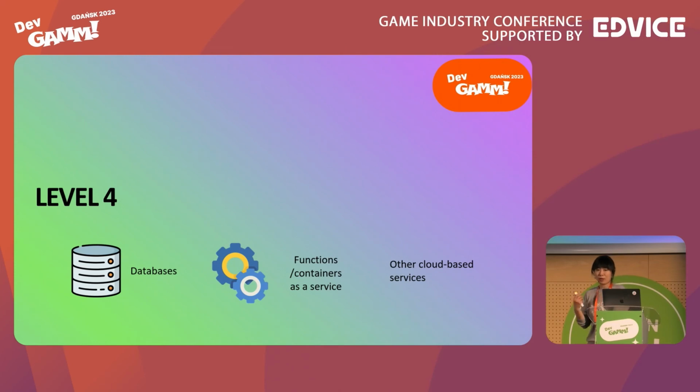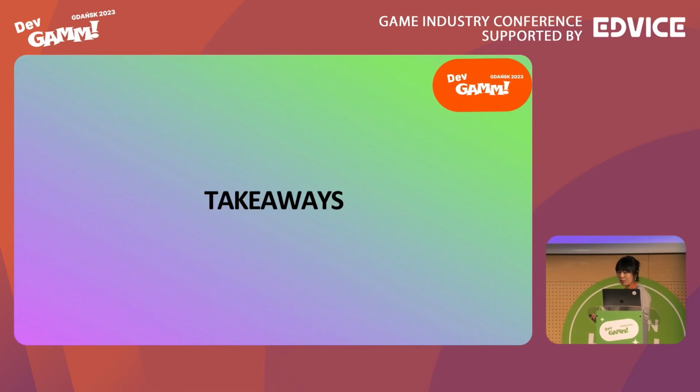So that wraps up level 4, our final level. We talked about databases. We talked about functions as a service, that is the Firebase part. And we talked about some other cloud-based services that potentially can be used.